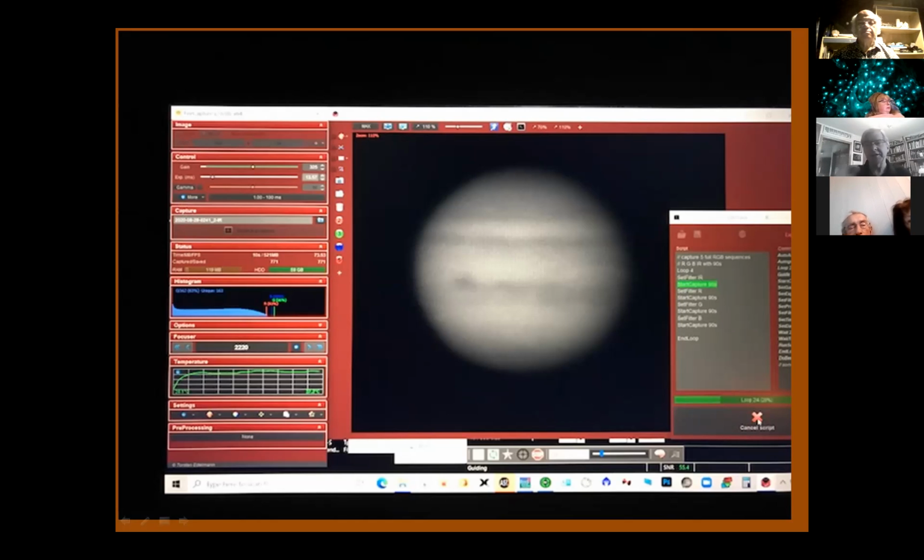And the sweet spot is different for every person's telescope and imaging situation and what the atmosphere is doing. So it is a learning experience, and I still feel like I'm at the beginning of that curve, but I've come a long way. But it does take practice, practice, practice. Take lots and lots of images.